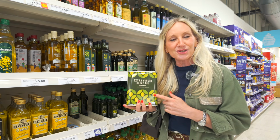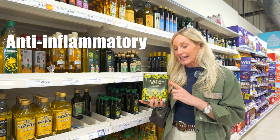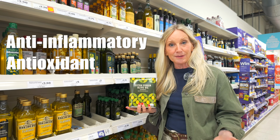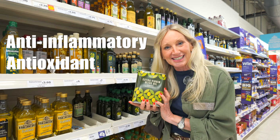So what we eat, what we put on our plate, is crucial if we want to minimize and reduce cellulite. First up, liquid gold, extra virgin olive oil, incredibly rich in polyphenols. It helps fight against oxidative stress, which causes inflammation. Drink it, drizzle it, cook with it, just don't leave it out.